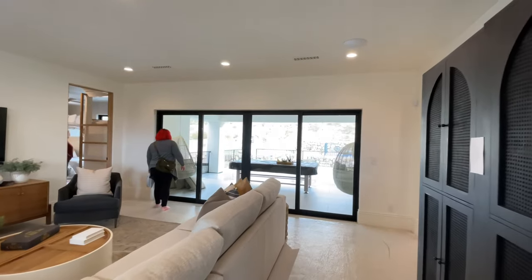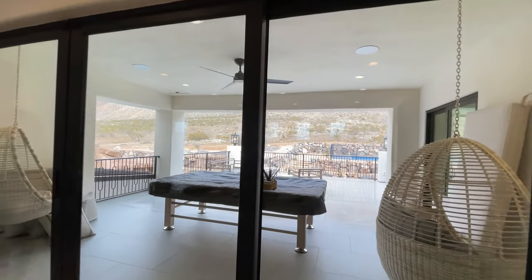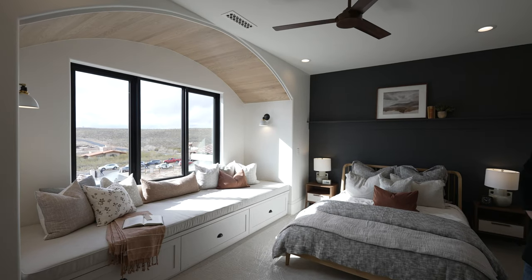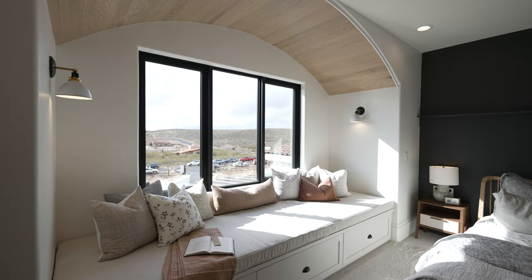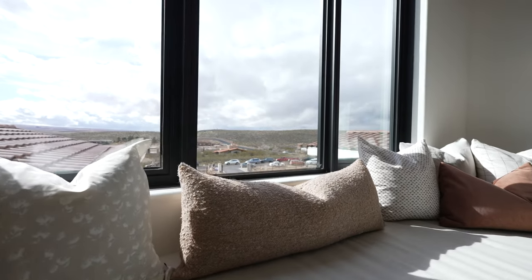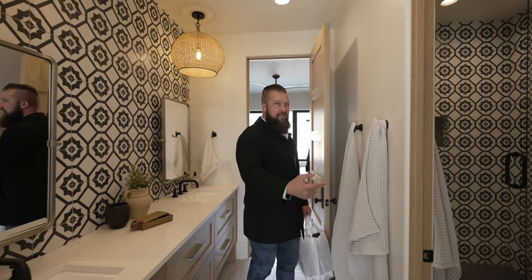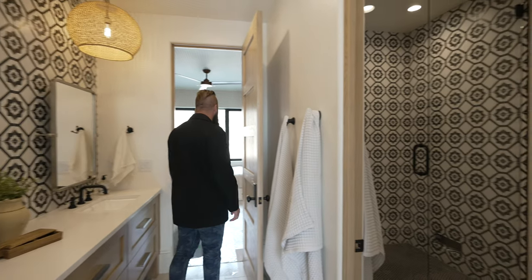Hi, how are you? Good, thank you. That's a neat retro touch. You don't really see those day beds or benches by the window anymore, which I think is pretty cool. Some pretty cool tile in this bath and floor to ceiling tile in the shower.